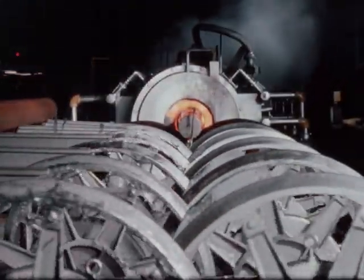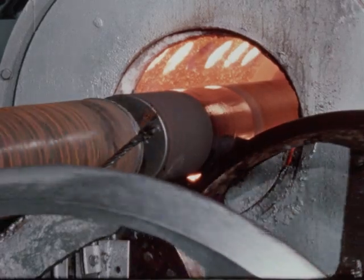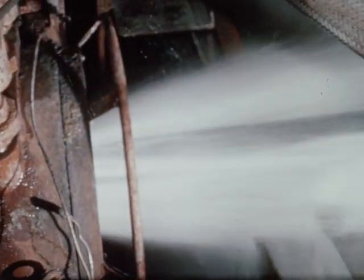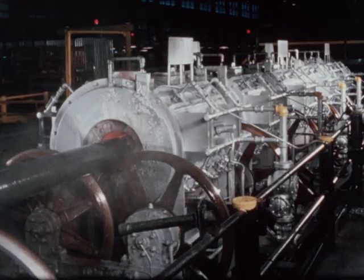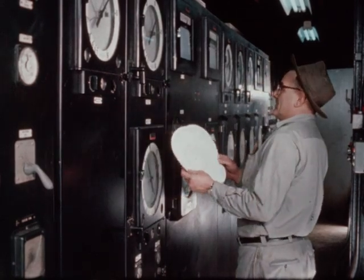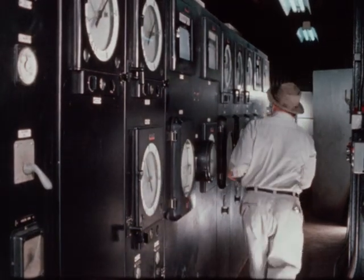A special case in point is the quench and temper treatment of P110 alloy. The casing is capped at each end, heated to 1,550 degrees, and quenched in a rush of cool water. After quenching, the casing is tempered by heating immediately to 1,150 degrees. Temperatures in this heat treatment are maintained automatically. Recording thermometers provide a permanent record from the moment a piece enters the furnace until it leaves.